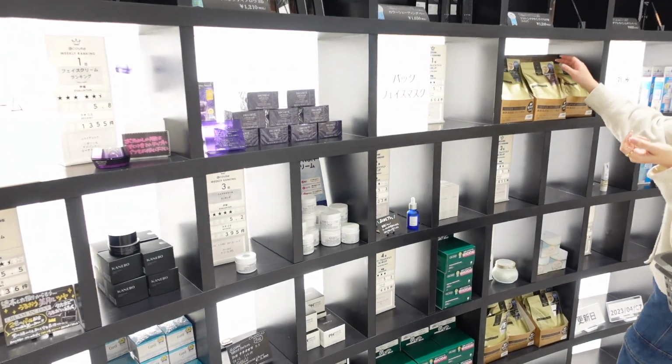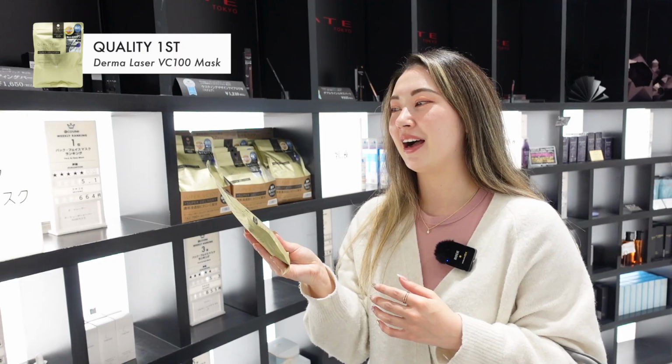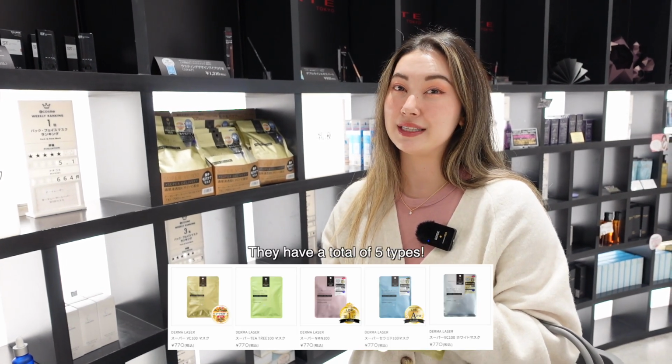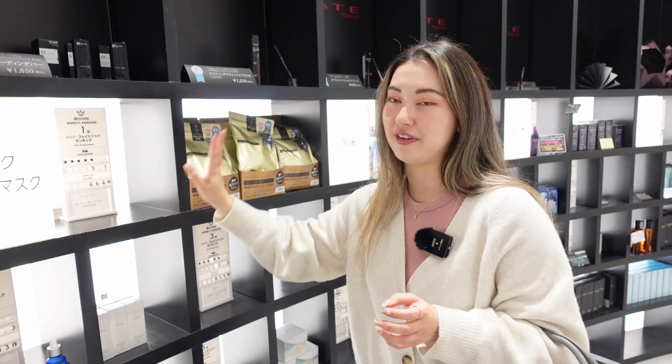Ooh, I see a favorite. Oh, #1 for the week is this one. Does it look familiar? Because I talked about it. I love this sheet mask for special care, and it's only 700 yen here in Japan. They also have a niacinamide version and stuff. This one's the vitamin C version. Obviously, it is still popular currently in Japan because it is #1 face mask this week.